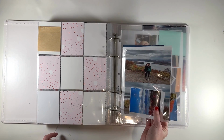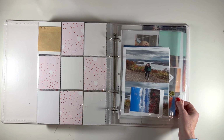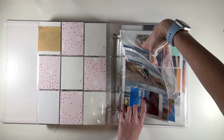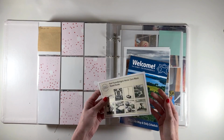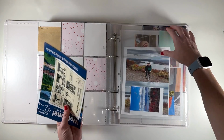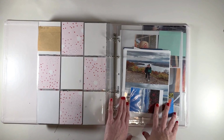Then what I do is I add a standard 8.5 by 11 page protector in here temporarily to capture things. So during this week, I went to a fort, and so I collected some ephemera. I went to Fort Ticonderoga with some friends, and I also picked up this while I was there. So I have these, and all I did was I just slipped them in this pocket right as the week happened, so they are there when I'm ready to put the spread together.